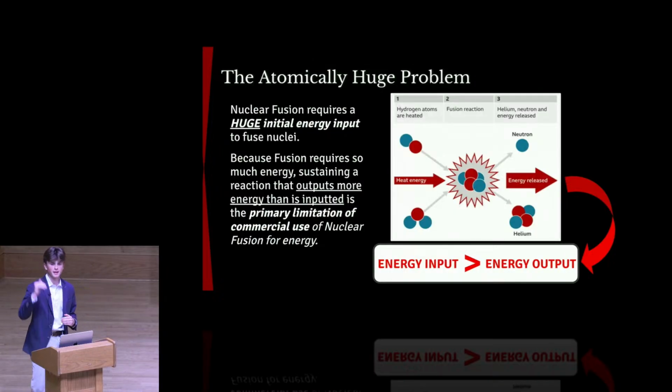Because we have to increase that volume of plasma, and because fusion is actually much rarer than we think, we're heating a lot of that plasma to actually do nothing. A lot of that energy that we put in is being wasted. So on top of the atomic repulsion, that is another layer that adds to the inefficiency of nuclear fusion, which is the major limitation of why it's not economic to do so on a commercial level. And it's why we don't have any commercial fusion reactors on the grid.